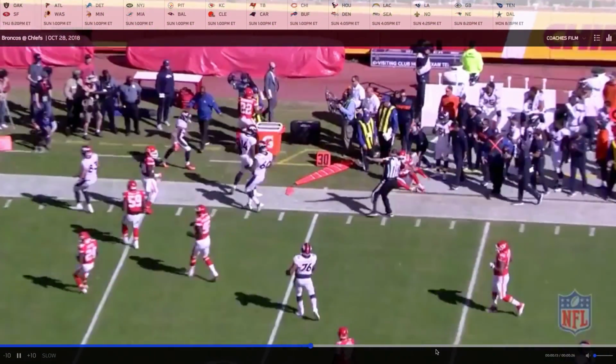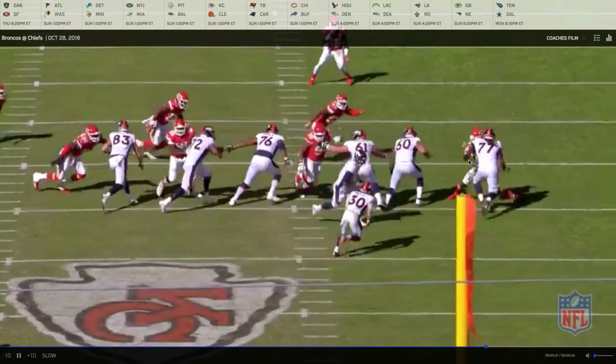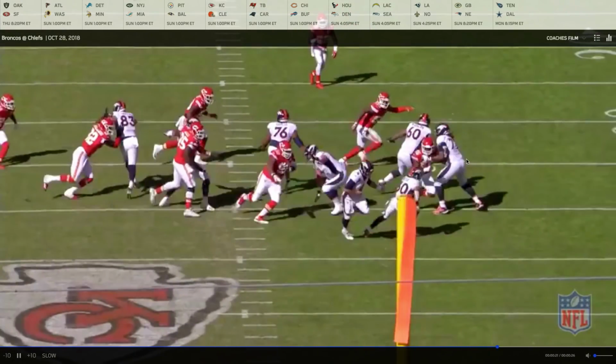Here, Billy does a great job. They run it to Billy's side. Look at Billy. Just gets in the way. Look at Billy get outside.